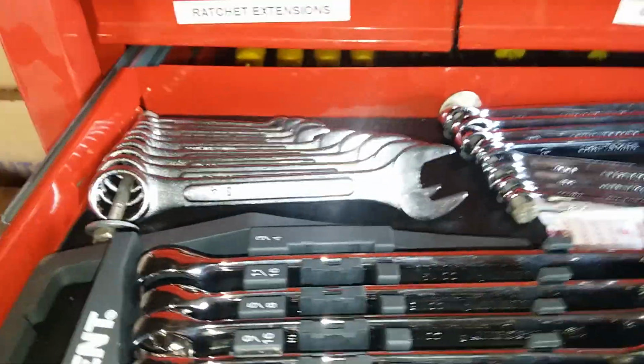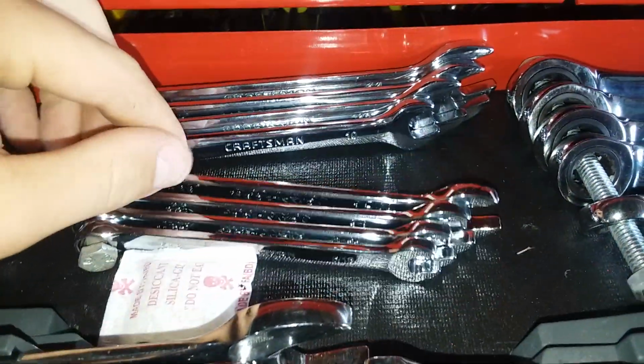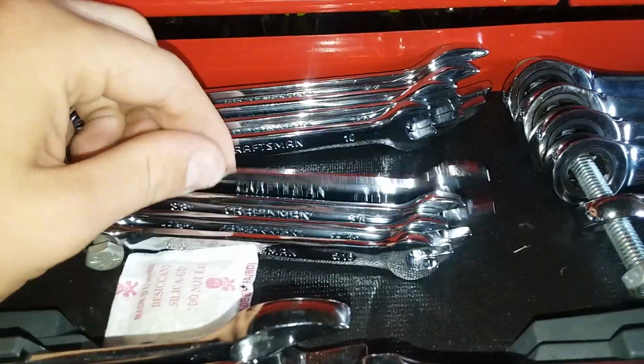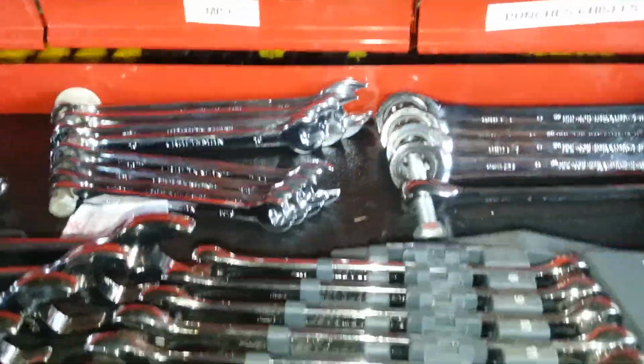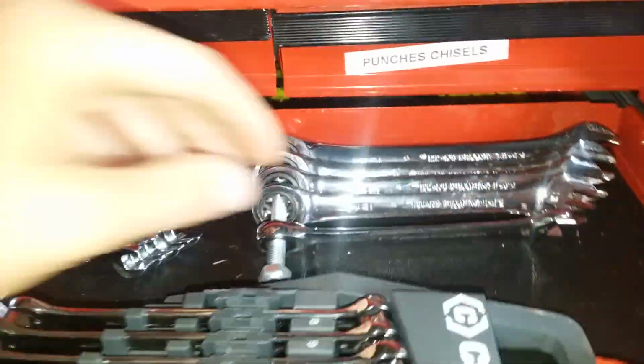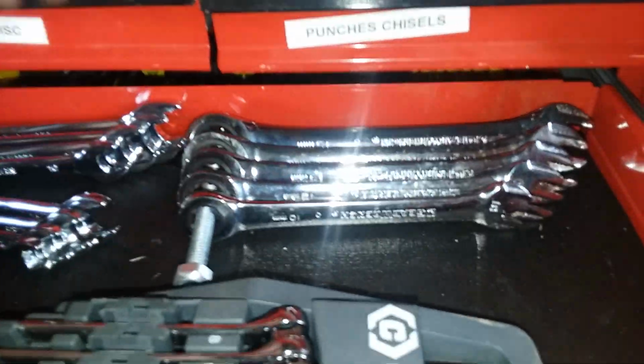It's probably from, it's just these cheap ones. It's a 9-piece. Haven't used them. These Craftsman 4-piece, standard and metric. Haven't really used these either because I came in a 320-piece mechanic set that my dad got me for Christmas last year. The Gearwrench 5-piece ratcheting metric set.